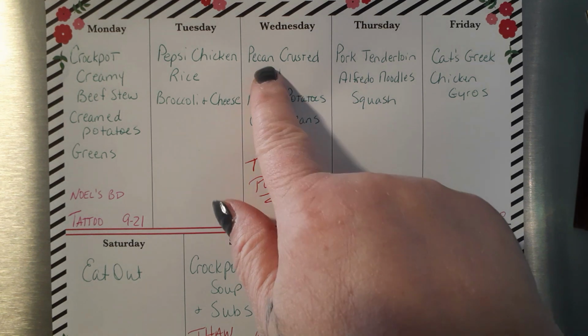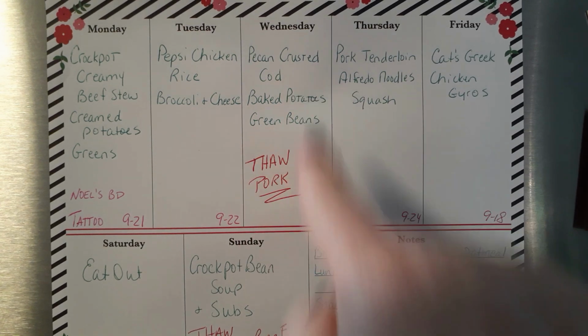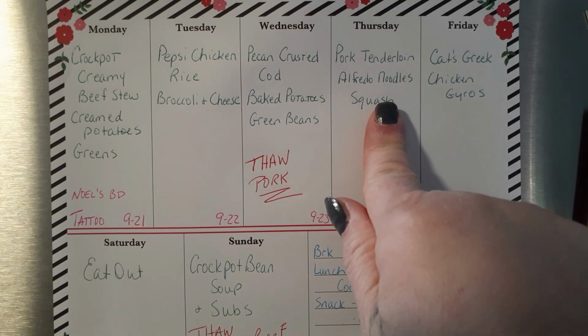Wednesday, this is why I bought that pecan meal from Nut Stop. I was going to originally do it on chicken. And me and David had talked about it. He's like, well, I've seen them do it on fish. I'm like, oh, okay. Pecan crust and cod. I'm going to do it in the air fryer like I do my regular cod in the air fryer. I think it's going to be absolutely delicious. I will bring you along for that. And then some baked potatoes and green beans and a big red thaw pork because Thursday I need it thawed out, ready to make.